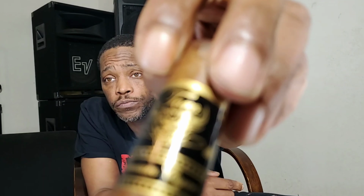Right now, I'm picking up a creaminess on my retrohale that kind of sits on the back of my throat. It's pleasant. It's not very harsh. This is definitely a good smoke for on the way to work. This is definitely the perfect lunch break smoke.